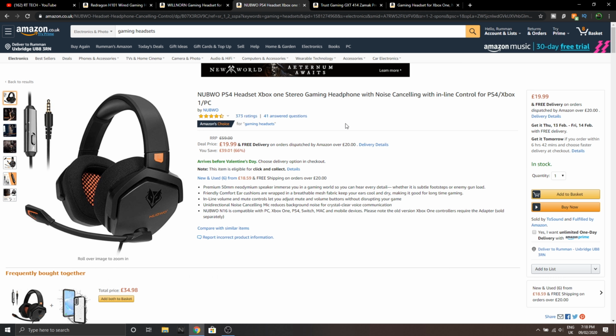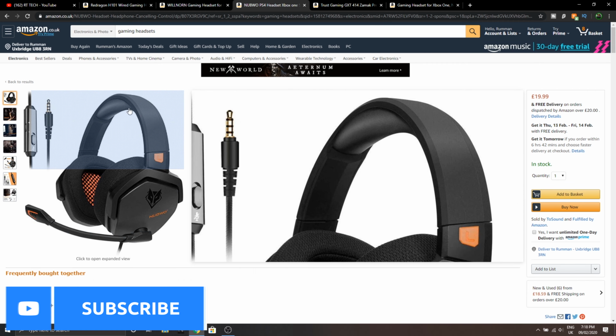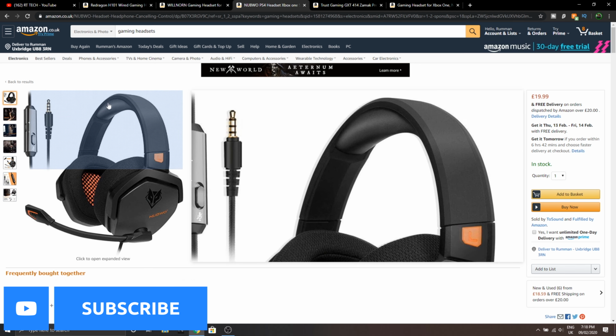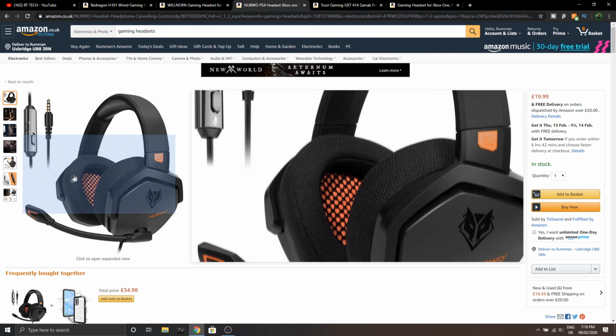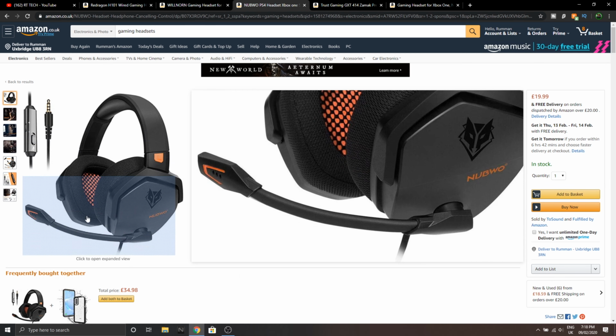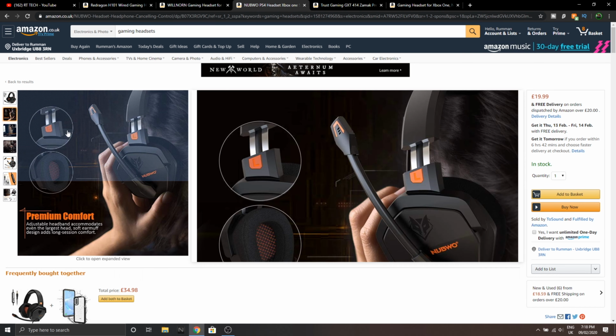Okay, number 3. We have the Nubo PS4 headset. It's the Nubo headset for gaming, and it has everything including noise cancellation, and that's very good when you're playing games. You don't want any background noises in. So this one doesn't have leather ear cups, but has a leather plushy cushioning at the top. Apparently, I think this is fabric to allow for airflow, so your ears don't get hot and sweaty. So again, this is for long use.